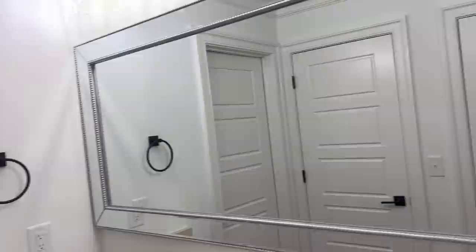No, not that water. And they also have a linen closet in here. So here we'll end up putting towels and cleaning supplies, things like that. And they have another door that leads to the hallway. But this door right here leads to their shower.